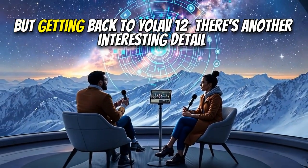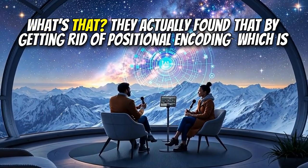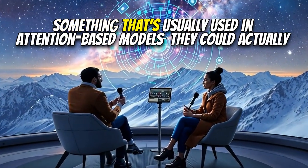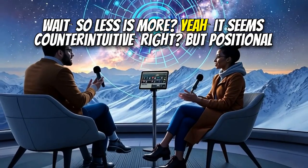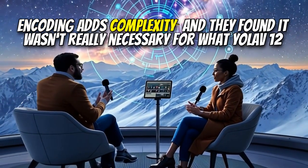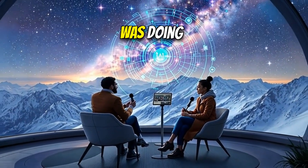Right. But getting back to YOLOv12, there's another interesting detail. Okay, what's that? They actually found that by getting rid of positional encoding, which is something that's usually used in attention-based models, they could actually improve performance. Wait, so less is more? Yeah, it seems counterintuitive, right? But positional encoding adds complexity, and they found it wasn't really necessary for what YOLOv12 was doing.